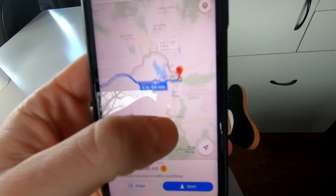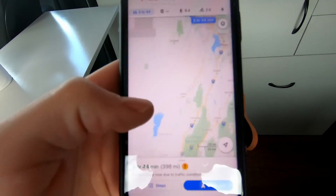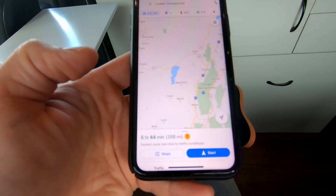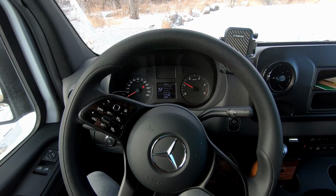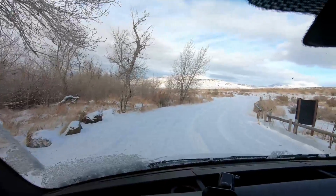This is just one of the campgrounds there. It's just past Salt Lake City. It's about 5 hours away. 6 hours away. All right, Van, you ready? She's ready. She's ready. And we're off.